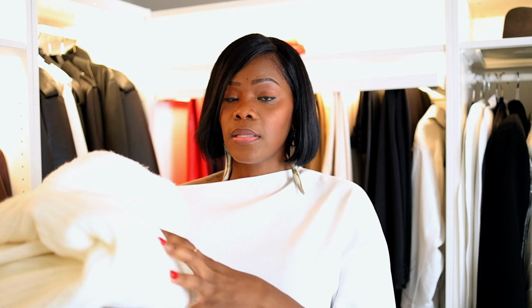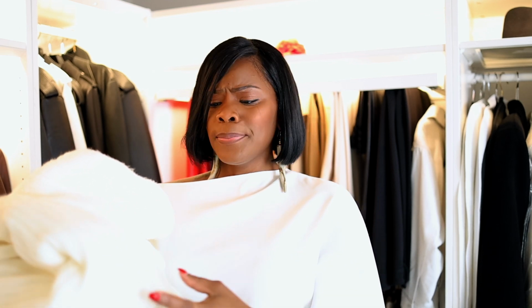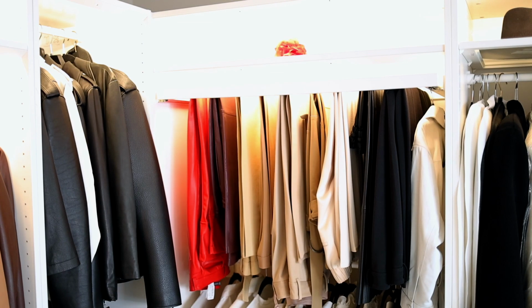So something like this, I'm going to have to take it to the dry cleaners to make sure that it's getting cleaned properly, as opposed to trying to spot clean it and things like that, because a lot of people do that. But yeah, this is one of the other sweaters that I'm going to be wearing.